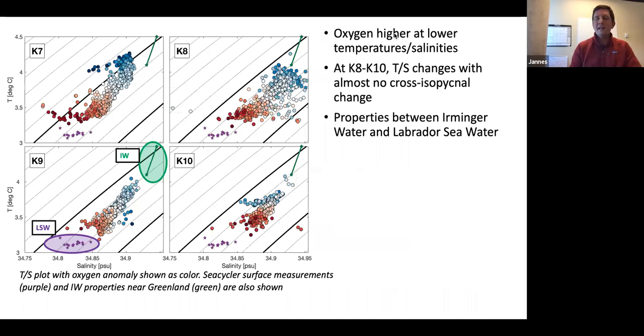Oxygen is higher at lower temperature and salinities, but it's not just a solubility thing. So the saturation, or if we redid this figure with saturation, it would be the same figure, the same picture. Same basic idea, I guess.